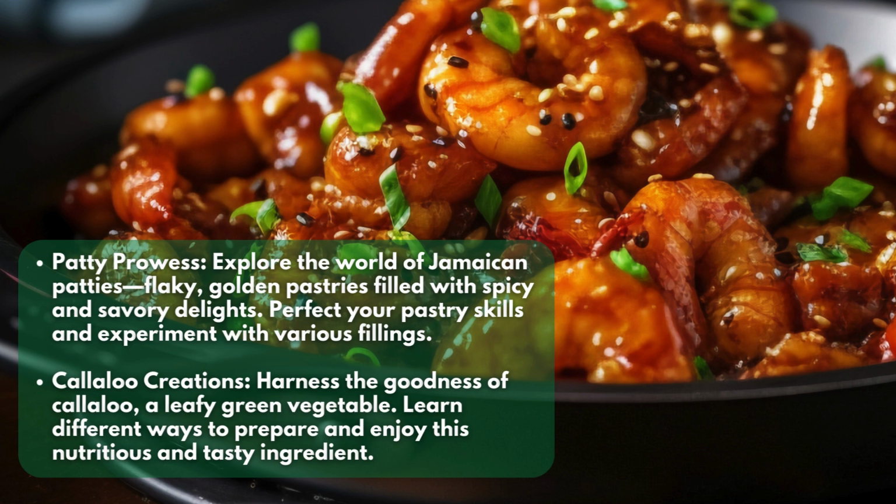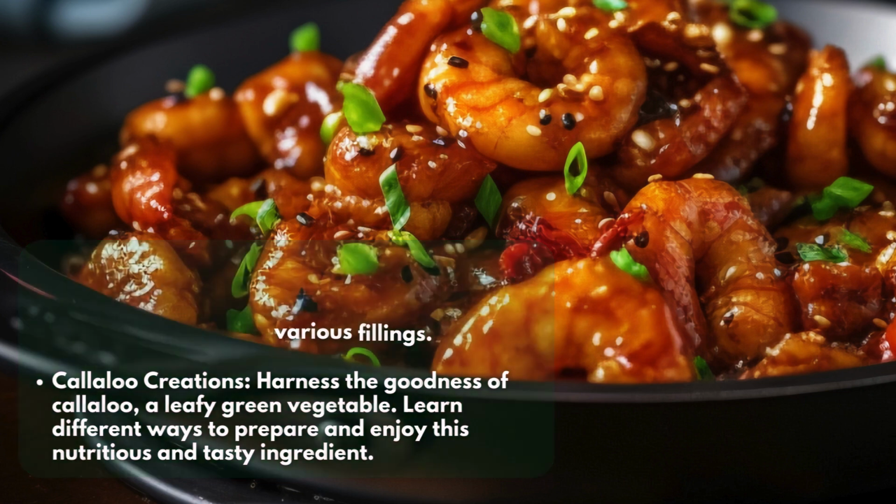Callaloo creations: harness the goodness of callaloo, a leafy green vegetable. Learn different ways to prepare and enjoy this nutritious and tasty ingredient.